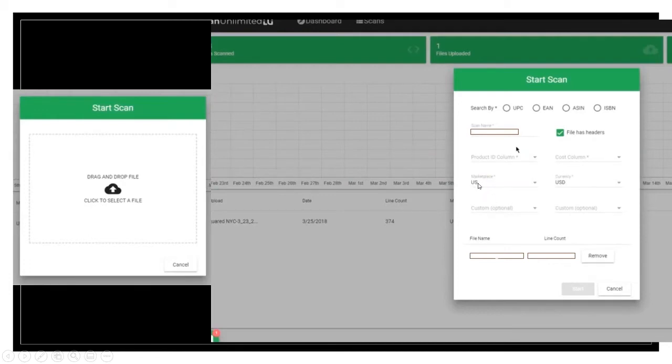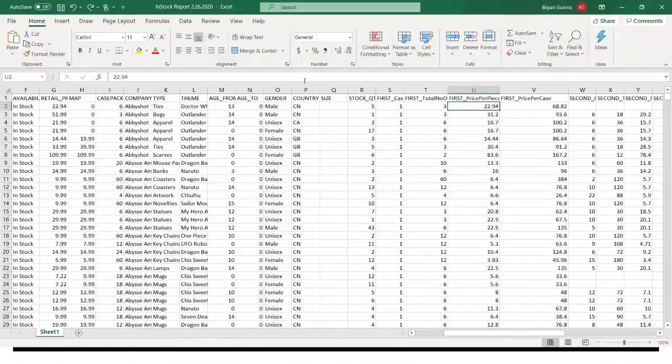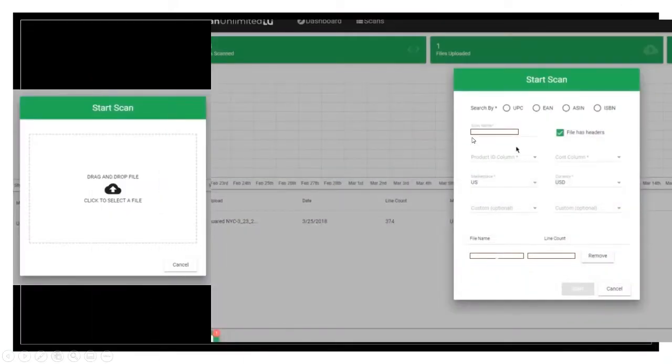Now we want to categorize it as the currency, so we know it's US dollars, right? Because our spreadsheet is in US dollars, because EE Distribution is a US-based company. Now, if you're sourcing from another company that's overseas or somewhere else, then you probably might want to change that to whatever currency your file is in, okay? Clearly, ours is in US dollars because EE Distribution is a US-based company, okay?